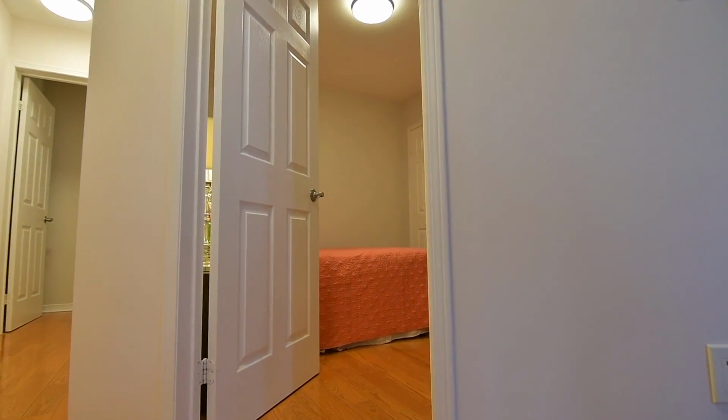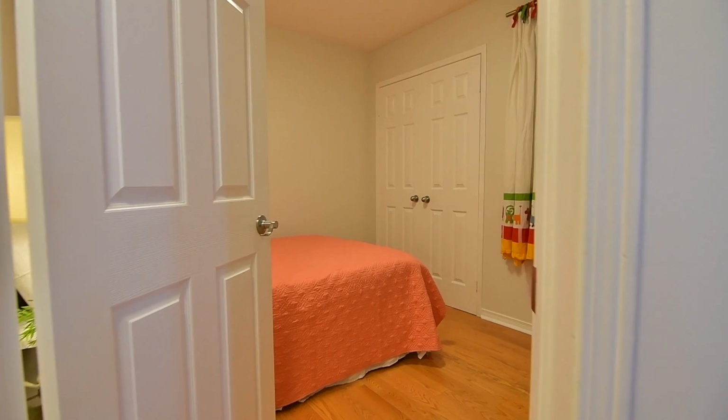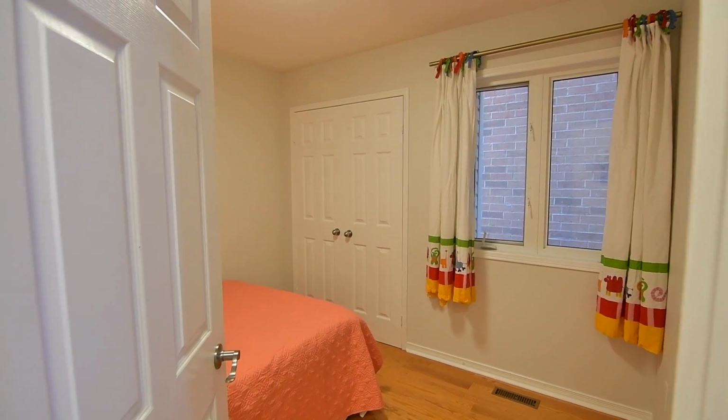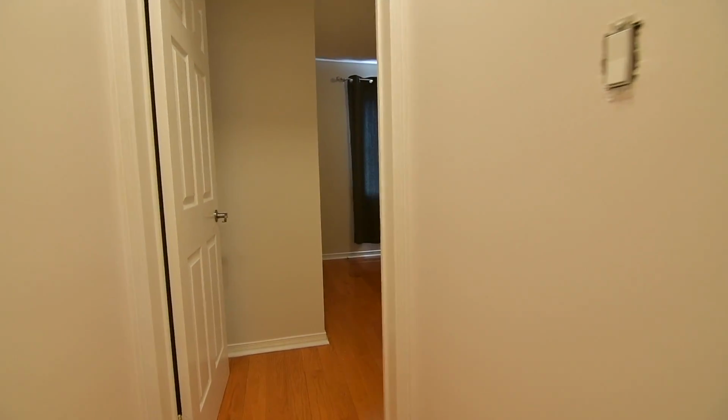The second level features hardwood flooring throughout its hallway and in the 2 bedrooms, both complete with double closets, while the second of these bedrooms is quite spacious and has a south-facing exposure.